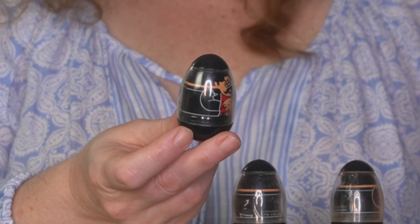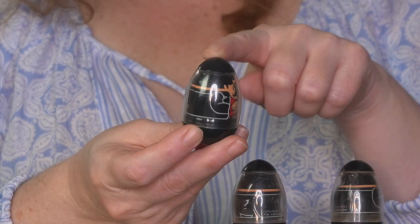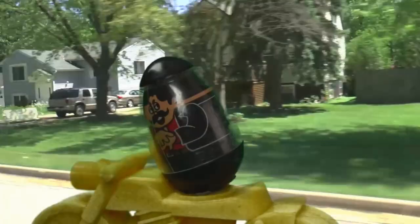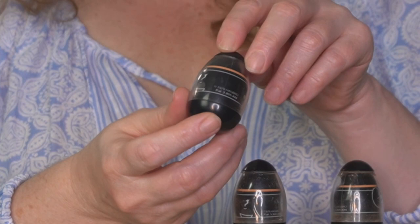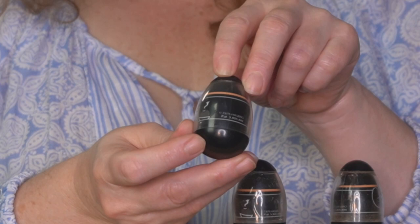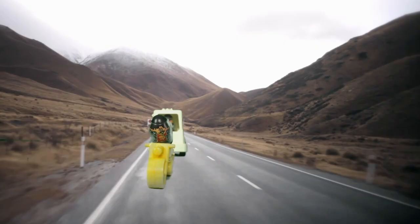Mr. Trouble has a secret, and that's why he's Mr. Trouble. If you turn him around, you can see that he has a round bomb in his back pocket.